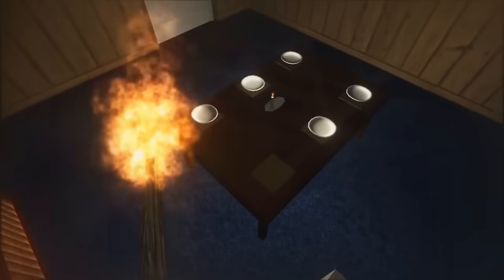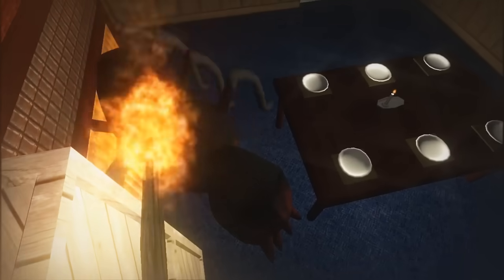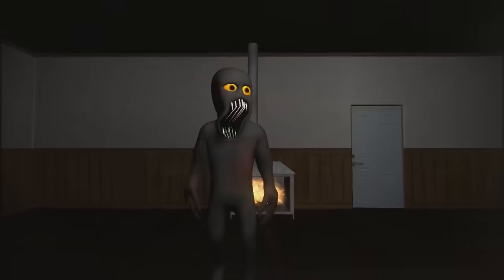Kuro Oni's graphics may not be that great, but it's the dreadful tension of knowing the Onis can appear at any given moment that makes this game all the more haunting.